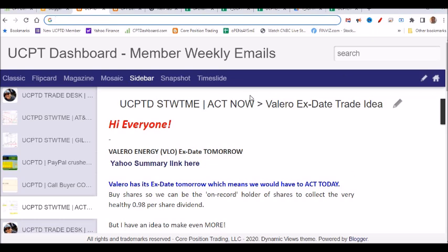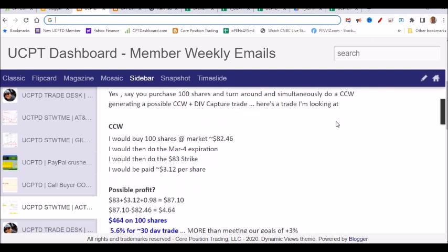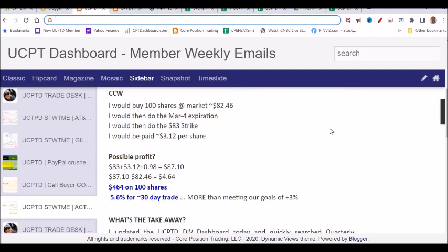So what I did is I sent out the note to the members: look, this is exactly the trade I would do. If I were going to do this trade, here's what I would do. We talk about buying 100 shares. We picked the March 4th expiration. We're going to pick that at the money strike. See how it's trading at 82.46? I'm going to entice somebody to take my shares at 83, so I can be out of this trade because they're going to pay me $3.12 for a couple day trade.